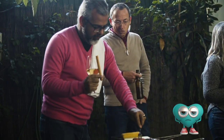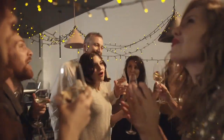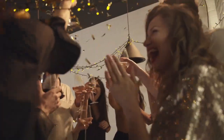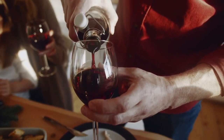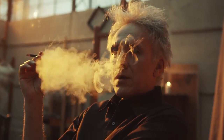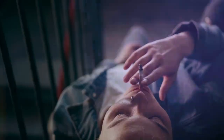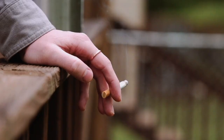Finally, let's tackle our 3 villains: excessive alcohol, smoking, and caffeine. They might look cool in the movies, but in reality, they're plotting against your bones. Each of these villains has a unique way of undermining your bone health. Alcohol can interfere with the body's ability to absorb calcium. Smoking impedes the function of osteoblasts, the cells that create bone. And excessive caffeine can interfere with calcium absorption. Limiting these can support your bone health, keeping our bone skyscraper strong and tall.